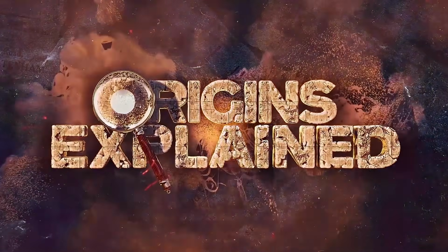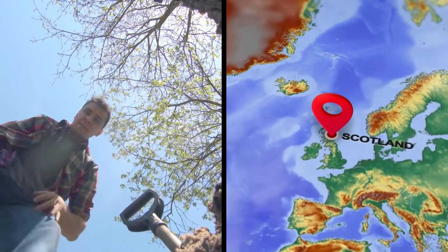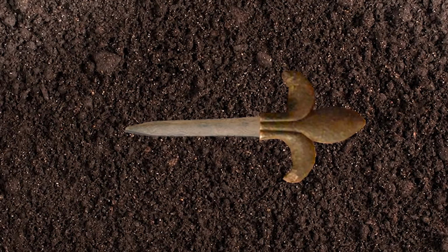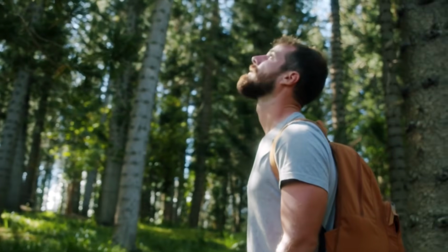Rare medieval knife. A metal detectorist in Scotland got very lucky when he made a shocking discovery. He stumbled upon a medieval knife still in its original sheath. Craig Johnstone was out in the woods near Edinburgh exploring.